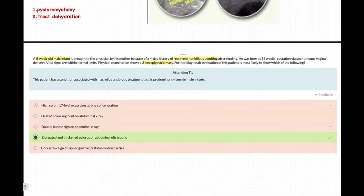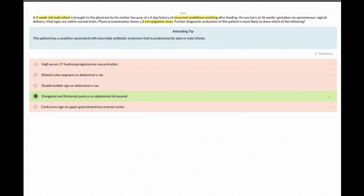Moving on, we can put all these pieces of information into one picture. So we can see the age, which we've mentioned. He's brought to a physician by his mother after recurrent non-bilious vomiting. So we've emphasized non-bilious vomiting. And then we can see that he has an epigastric mass, which is the olive-shaped mass I've mentioned. So what would this patient show? It's a patient with hypertrophic pyloric stenosis with an elongated and thickened pylorus on the abdominal ultrasound.